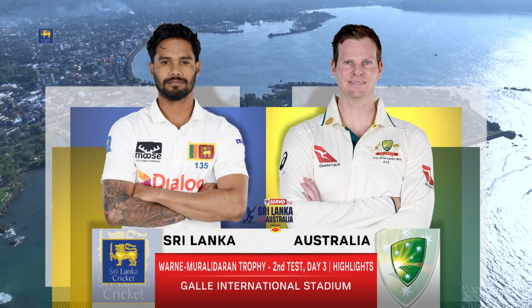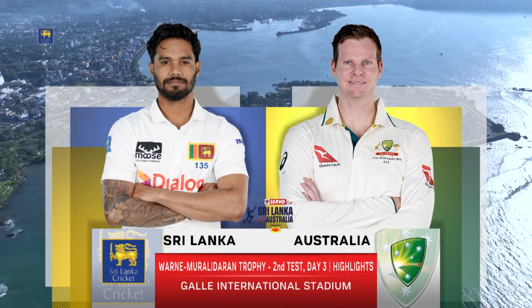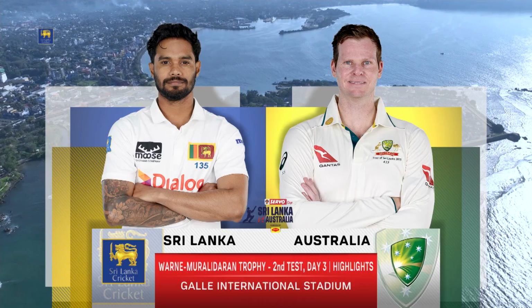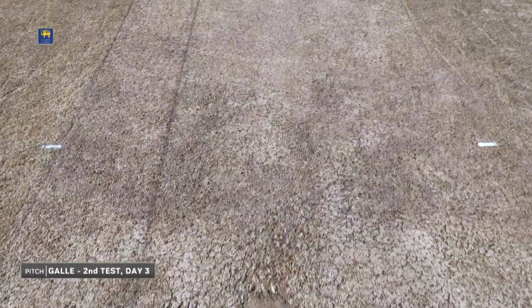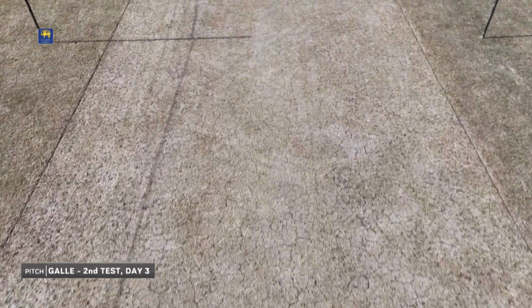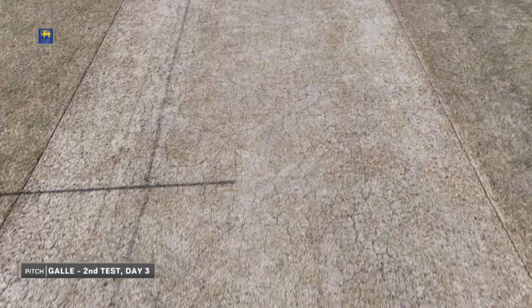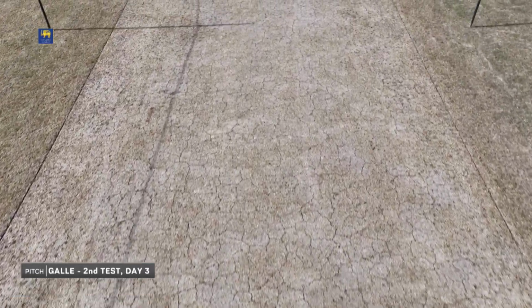Welcome to the highlights of day 3 of the second test match between Sri Lanka and Australia at Galle International Stadium. A surface that throughout the first 2 days has given plenty to the spinners. However, for the most part, it's been bat dominating ball, especially through the second day when Australia got right on top.